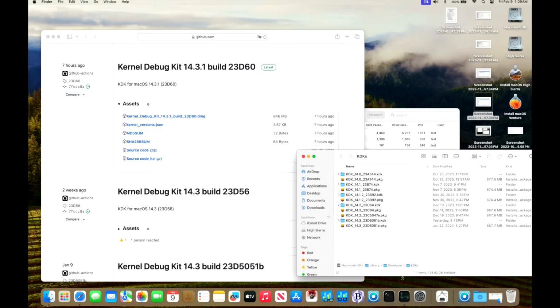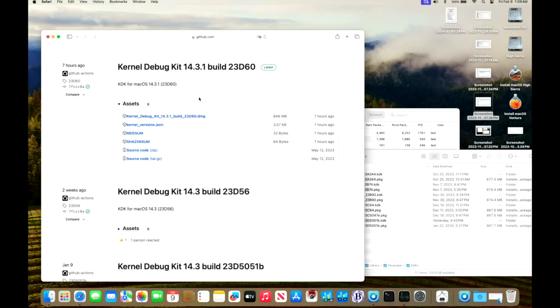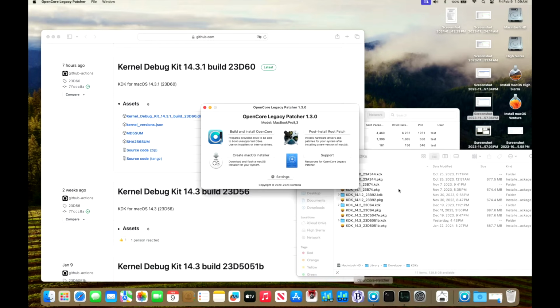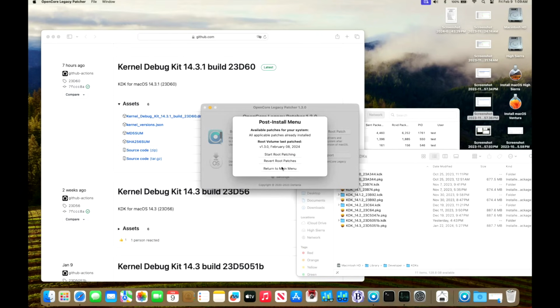And all you would need to do is go into the OpenCore Legacy Patcher application and then revert those root patches. But before you do that, download this latest version of KDK. So you could click on this, it would download that like we did earlier in the video, and then install it, and then revert those root patches. Click on post root, install root patch, and then revert. And then it'll reboot, and then it's ready to go. You can click on then start root patching. It'll pull that 14.3.1 KDK, and then you're set to go with the latest version.